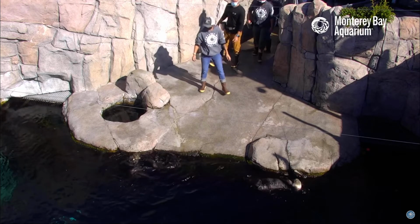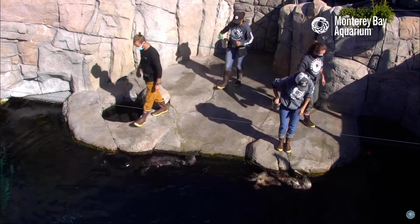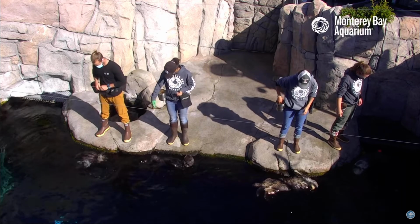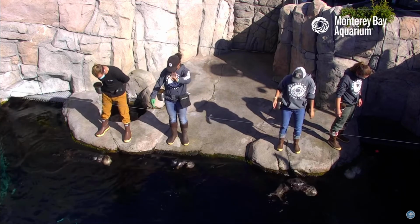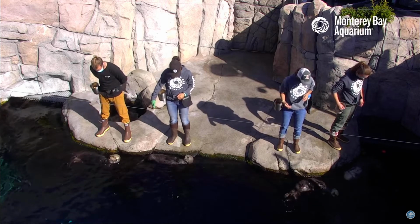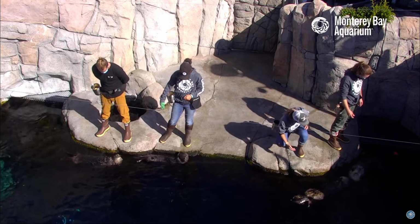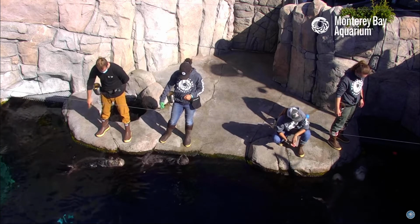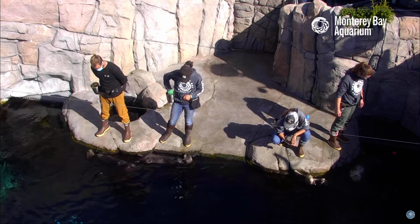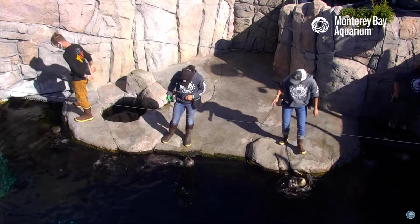Each one of them is going to call the otter that they are working with over to their specific spot to make sure that they all are getting their delicious food. So starting on the far left-hand side of this exhibit, we have Kit. Second over from the left is going to be Ruby. Right on the right-hand side in the middle still is Rosa, and then far right-hand side is Ivy.